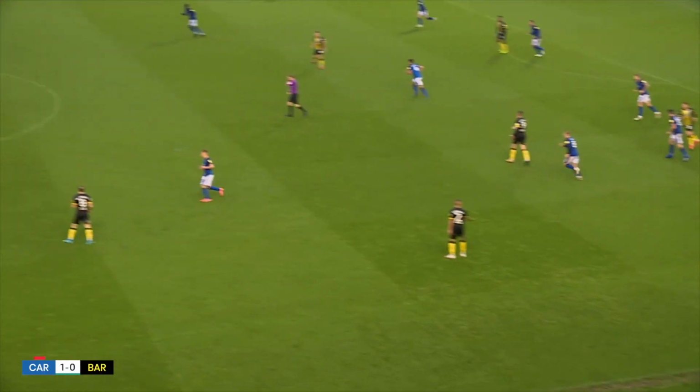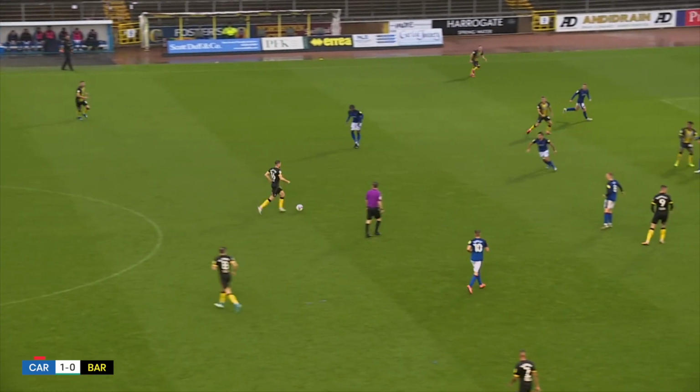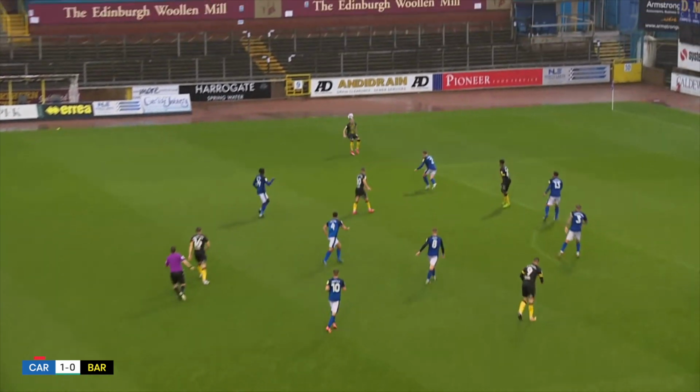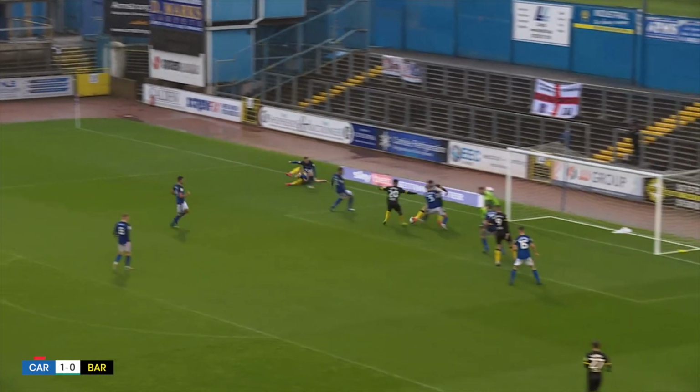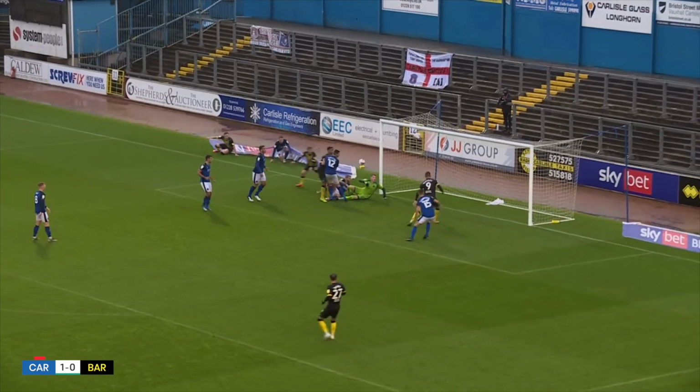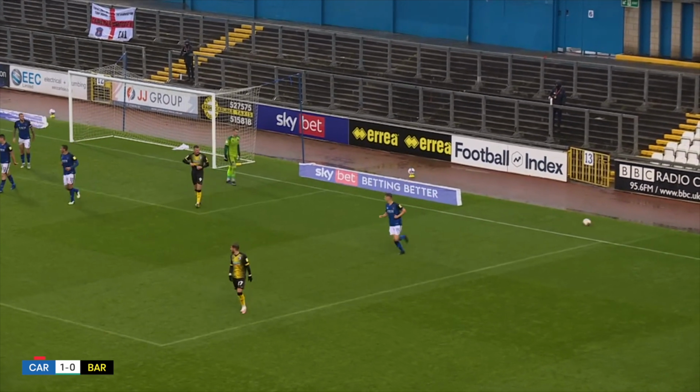Midway inside the Carlisle half, has to turn back. Now it's back with Tom Beadling. Beadling carrying it through the middle. Carlisle again with everyone back behind the ball. Good ball by Beadling out to Josh Kay. Josh Kay inside the box, pulls it across. Dior Angus just needs to touch it. Comes across, Quigley can't get to it. It just avoids him. Out of play it goes.